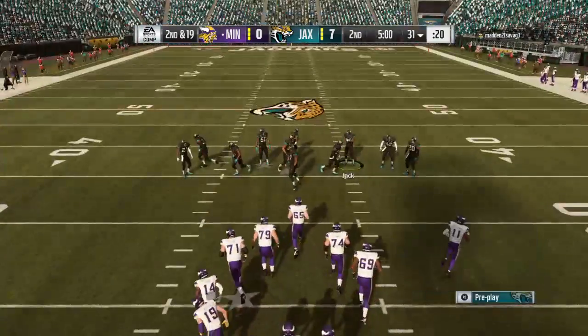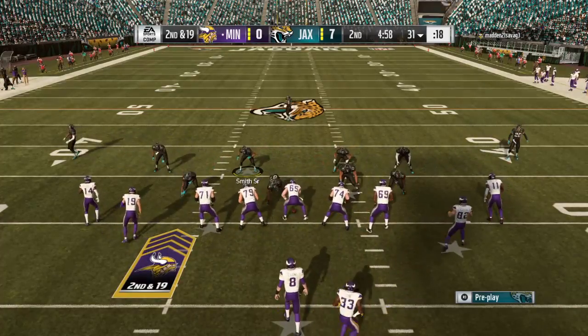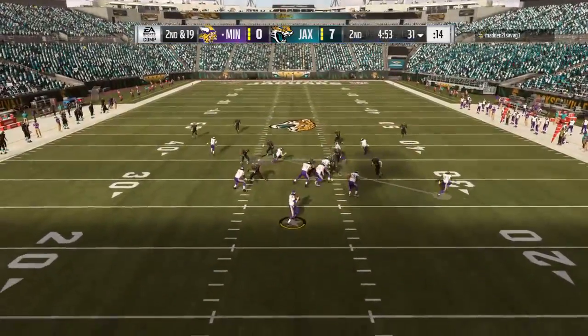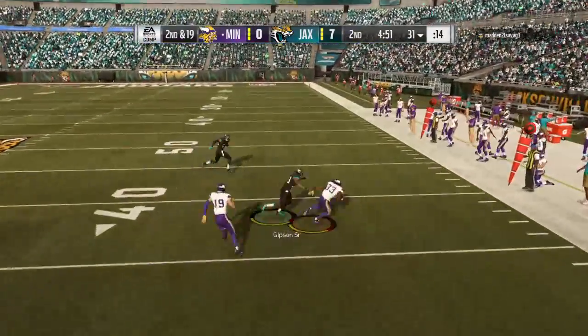Normally, don't have a lot of empathy for the QB, right? In this case, definitely. He's been under constant duress this entire game. I don't know how he's surviving back there. And to think, there's still a long way to go in this football game.